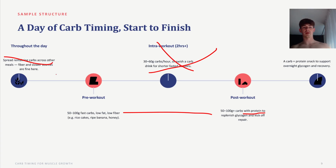Then you're probably going to be having more meals in between this. Just include some carbs in every meal. Carbs before bed also don't hurt. They'll just help replenishing your muscle glycogen overnight. You might need to experiment with this. Some people struggle sleeping if they eat very big meals before they go to bed. So just see what works for you.